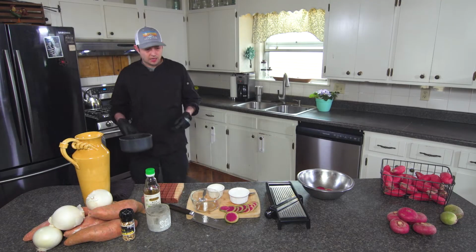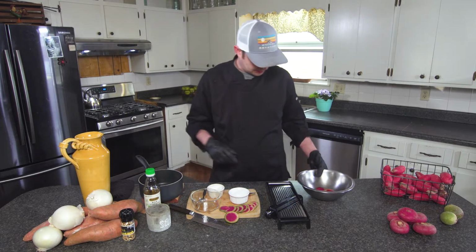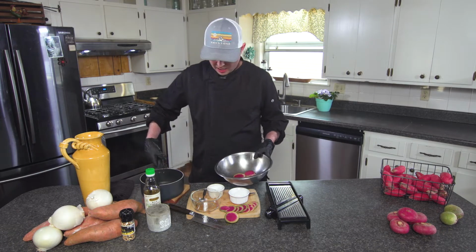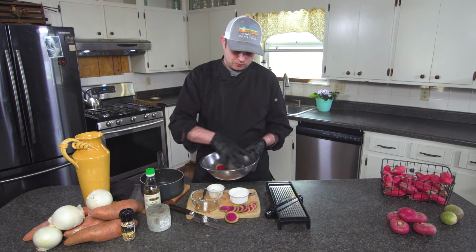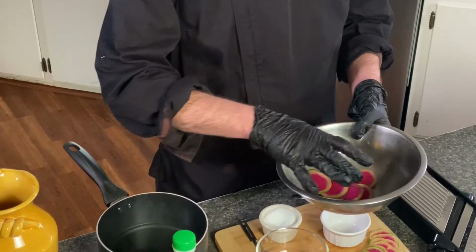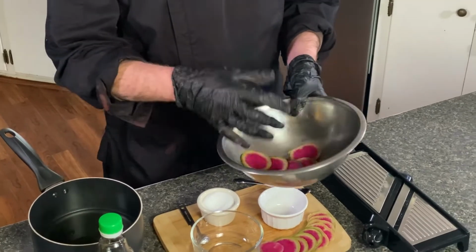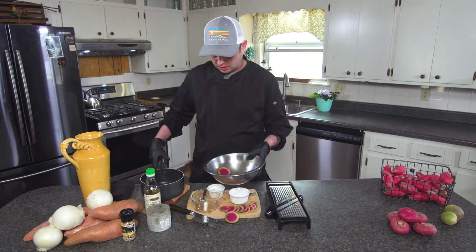All right, so our liquid's hot. We're gonna get it over here, like I said. We're gonna go into this stainless steel bowl. This is gonna help give it the color. When you have an aluminum bowl or a glass bowl, it will work just as well, but it doesn't release a chemical out of that bowl that changes the color.